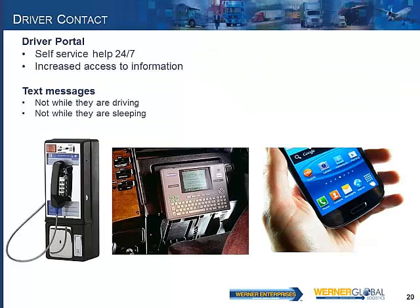Driver contact is an area that's aggressively changing. We've got a driver portal that allows drivers to come in and self-service 24 hours a day, 7 days a week. Our office hours aren't always conducive to them asking questions about their paycheck and other things like that. And so we want to enable them to do that on their own time from wherever they're at. We're also rolling out text messages to drivers.